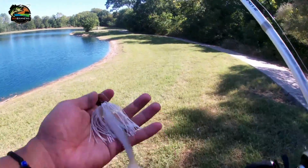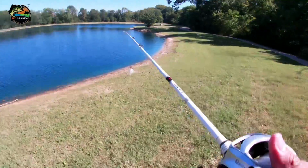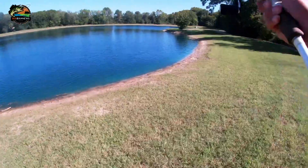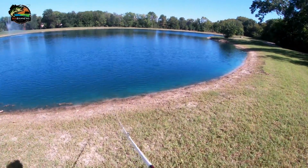All right, guys, so I tied on the chatterbait. See, but look, now that I tied it on, it comes down. But this chatterbait should still work here though.